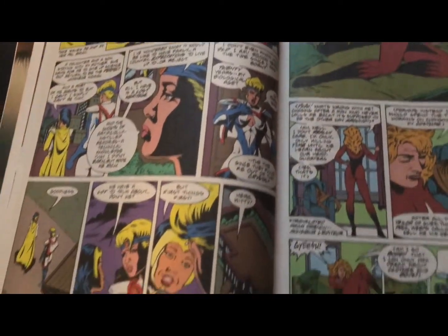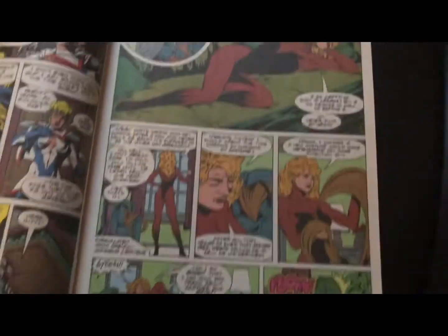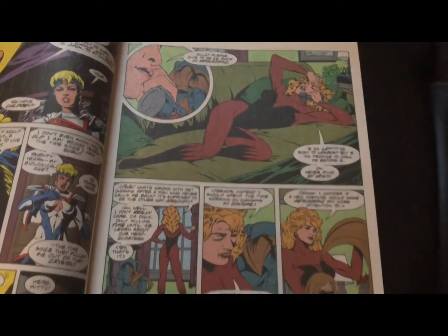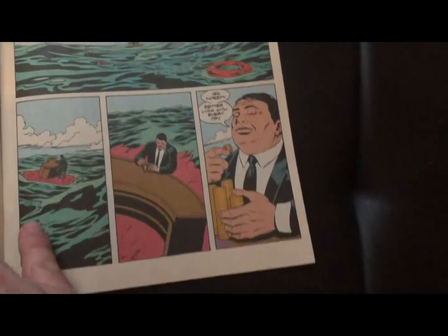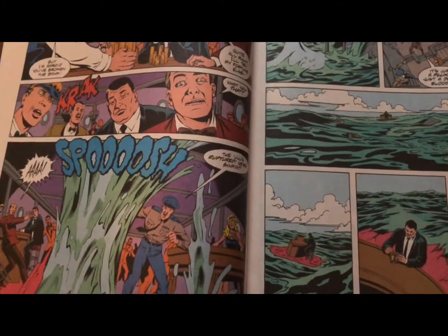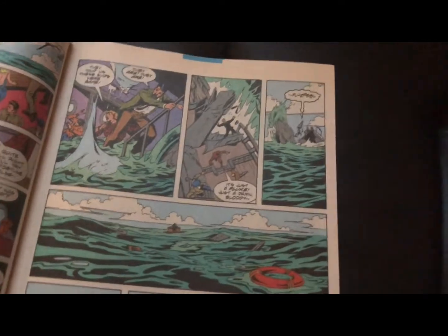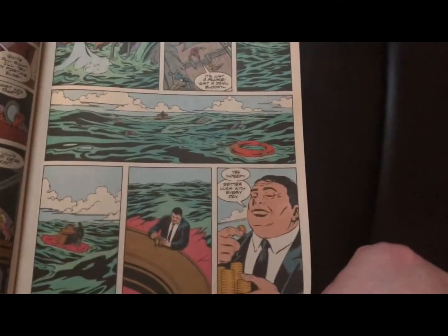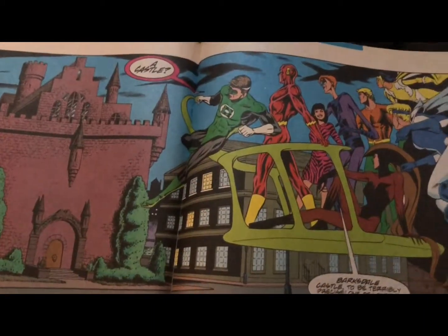What's going on with this story? I understood it better than I did reading this at age 11, 12 years old, but I'm still not an expert at it. And we see in the casino we have some kind of flood. This casino on the dock, and there's Penguin, and shrieking up a castle.